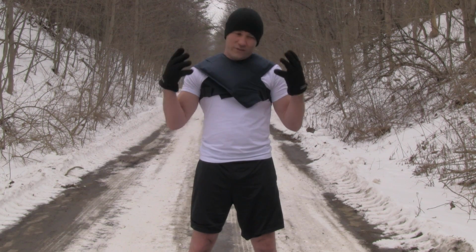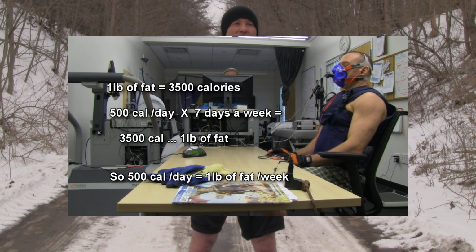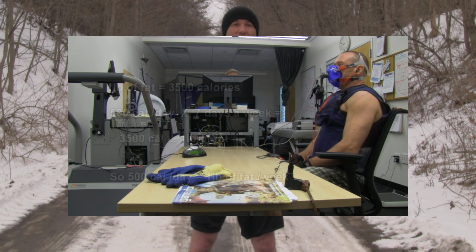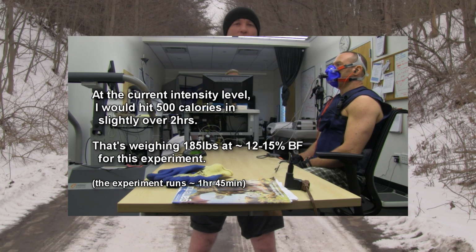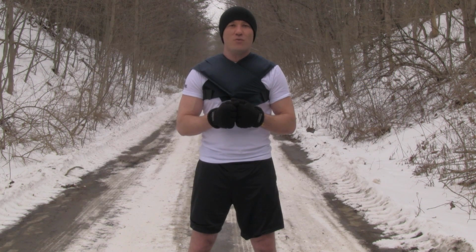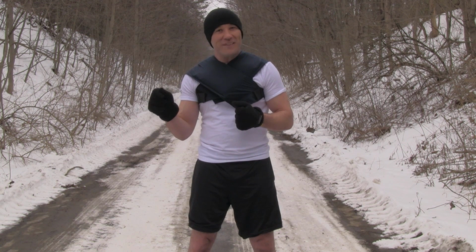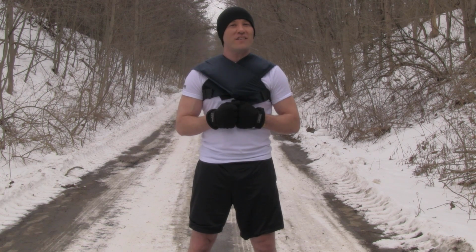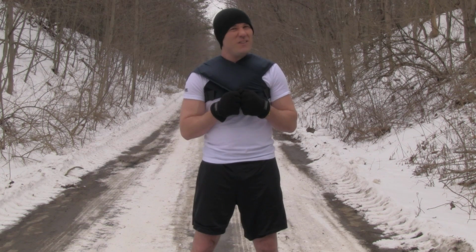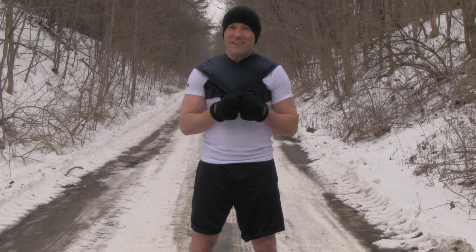Word got out. We started making sales, took all the money and reinvested it back into running the first indirect calorimetry experiment. We put our reputations on the line and we proved our vest could work. It showed they could burn 500 calories in 2 hours. No one else had done that before us. No one else has done it after us. Only the Cool Fat Burner has done that. If these other vests can really do that, I wonder why they haven't duplicated our experiments. We'll come back to that.